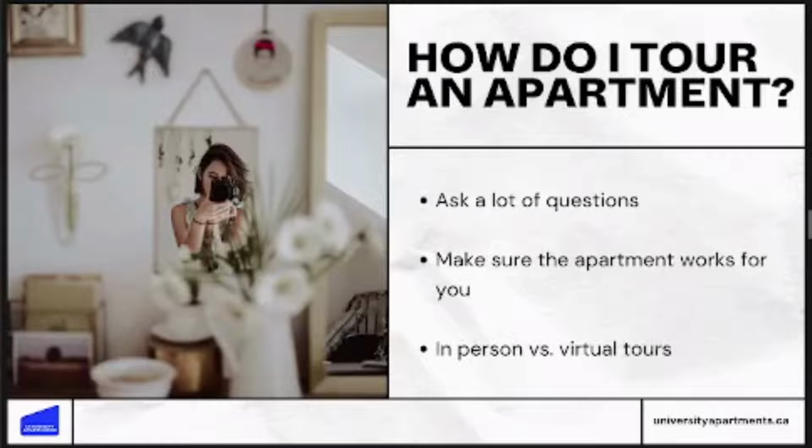Some other questions you'd be better off knowing are things like where the common areas are, like laundry, parking, bike parking, or other common areas, and have them show you around the whole building, not just your apartment. You'll want to check out how much laundry costs, how much parking costs, and if there's enough space for the people who live in the building.